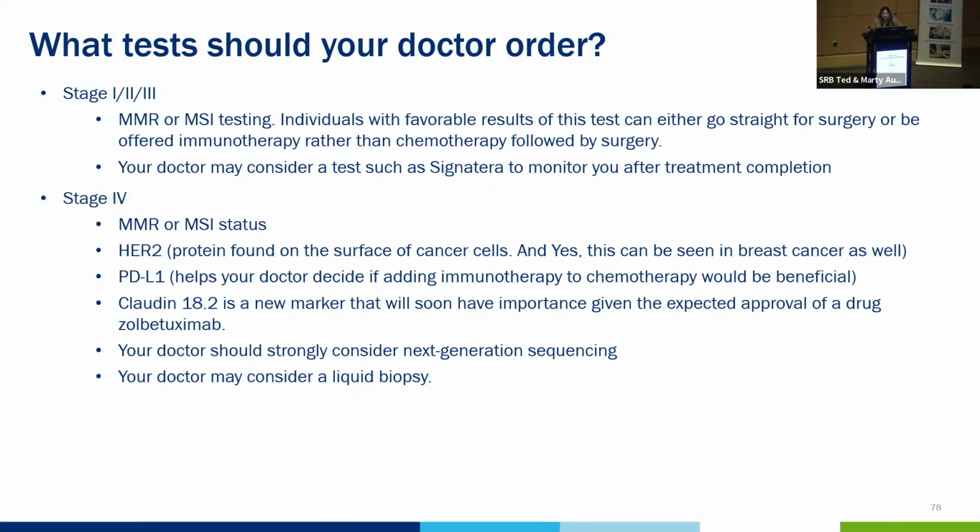MSI status. A lot of times your doctor will order HER2, which is the same protein that's found on cancer cells in breast cancer, and can also be found in gastric cancer. PD-L1 is another very important biomarker that helps to determine whether or not immunotherapy is more beneficial over chemotherapy. Newer biomarkers like Claudin 18.2 are being looked at for possible new targeted therapy. Your oncologist should consider some type of next-gen sequencing, pretty much looking at the entire genetic evaluation of the cancer to look at the genetic sequence. Your doctor can also consider some type of liquid biopsy or blood test to help monitor your treatment afterward, and sometimes even to look at the genetic makeup of your cancer.